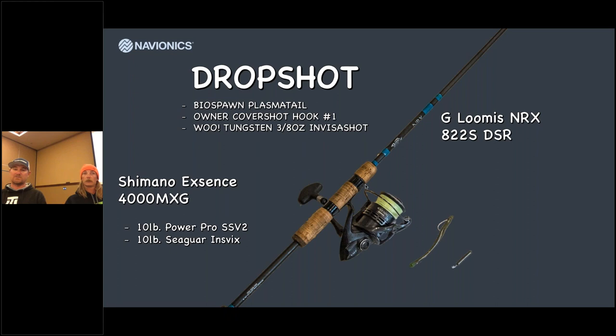And again, I'm using 10 pound to 10 pound Seeger and Biz-X. Awesome hook. I can't get enough of them. Owner Cover Shot hook is a killer drop shot hook. It'll get them all right in the top. Doesn't flex very much on them at all. And of course, the Wu Tungsten 3/8 and Vizza shot.